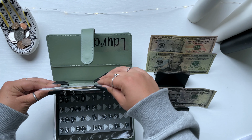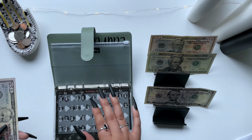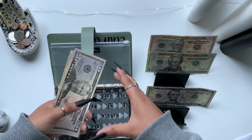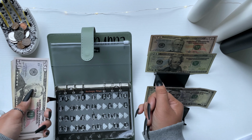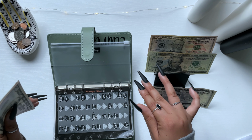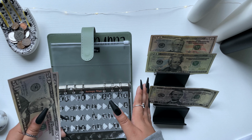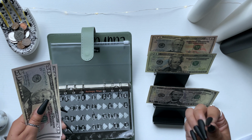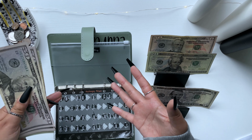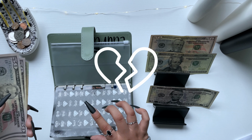I had a little over $2,000 saved in here, but I had to take out over $1,000 and more because I had to pay off a debt that came out of nowhere. And so I paid that off, and that was $600 something dollars. And then I also had to pay off some other debt. So all of that together pretty much took up more than half of what I had already saved in here.